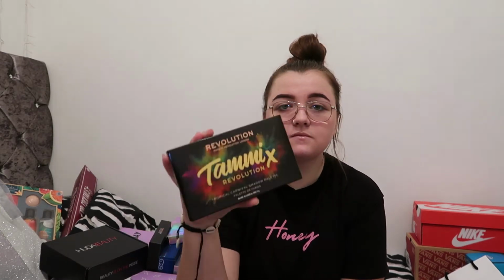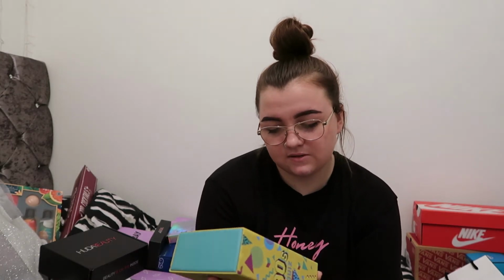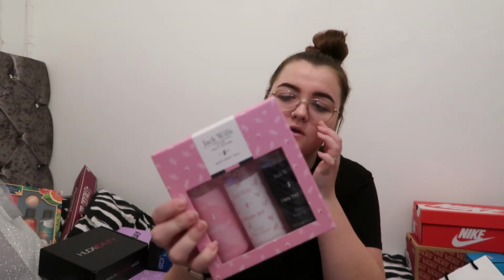Also in my stocking I got a hairbrush because in this house hairbrushes just disappear. We have about maybe 4 or 5 and there are days where we can't even find one. I got the Revolution Tammy X Revolution palette. It's the Tropical Carnival. I can't speak today. It's the Tropical Carnival Shadow palette. I got some baubles. I had this 90s music, TV and film quiz, which looks cool. I had a set of Jack Wills sprays. I haven't smelt any of these yet, but I'm hoping I like them.